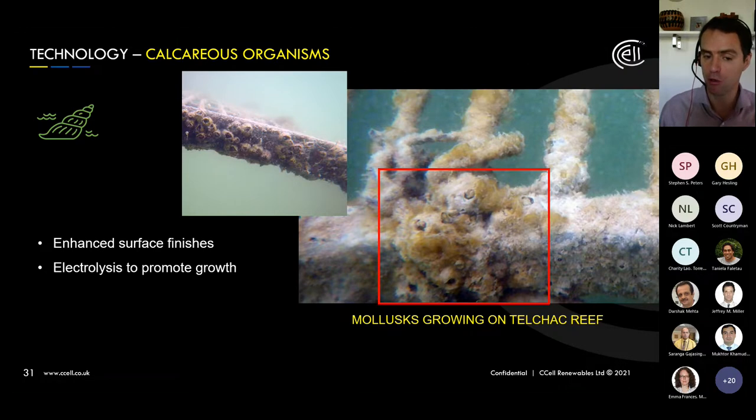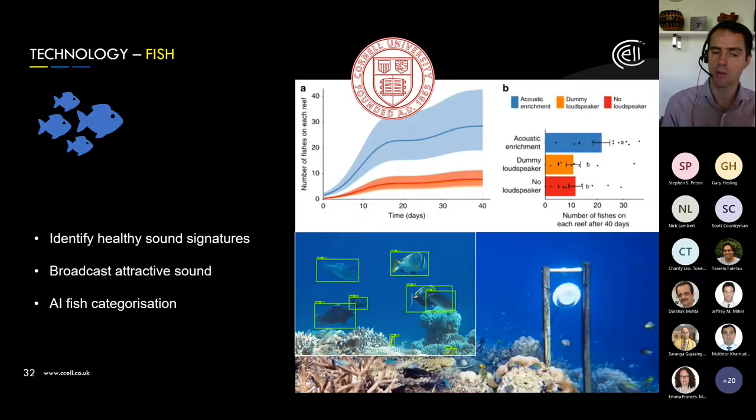I mentioned the calcareous organisms. This is a fairly poor picture, but we noticed in certain areas we were getting a lot more organisms building up, with quite large volumes. As I said, that's really helpful to us because it means we don't have to put quite so much power into the structures. So we want to look at ways to enhance that. And we think it relates to the surface finish of the reef and how that's working.